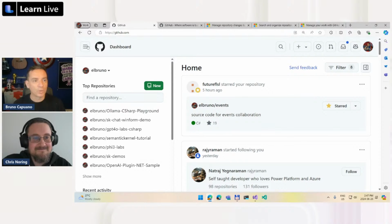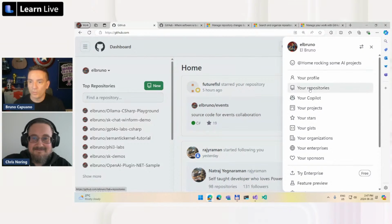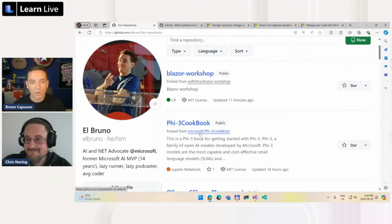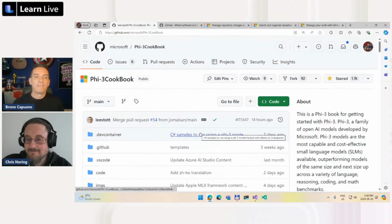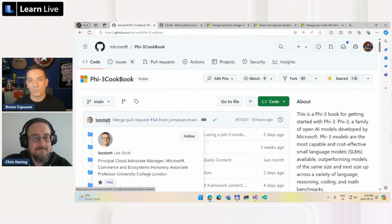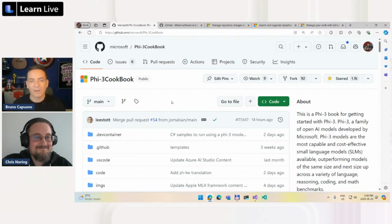This is the home, so let me go to my repos, because this is the fast way to go here. I am going to show stuff in the 5.3 cookbook, the one that I mentioned here. And you can see here that Lee, our friend, literally a neighbor of Chris, they live nearby. From London, he's nearby. He merged a couple of pull requests, but we have some issues here.